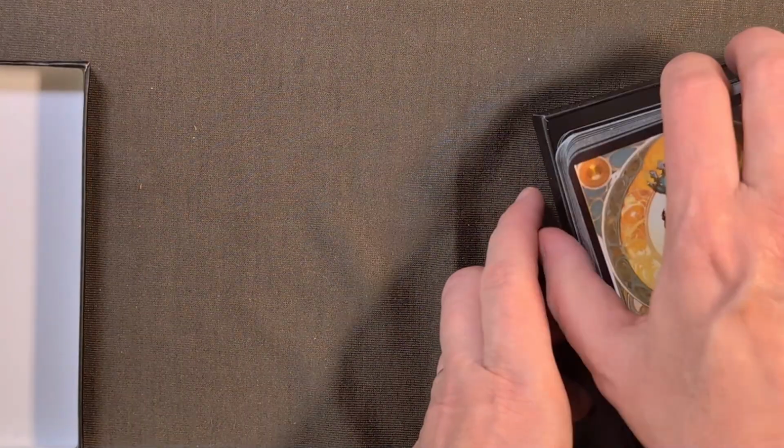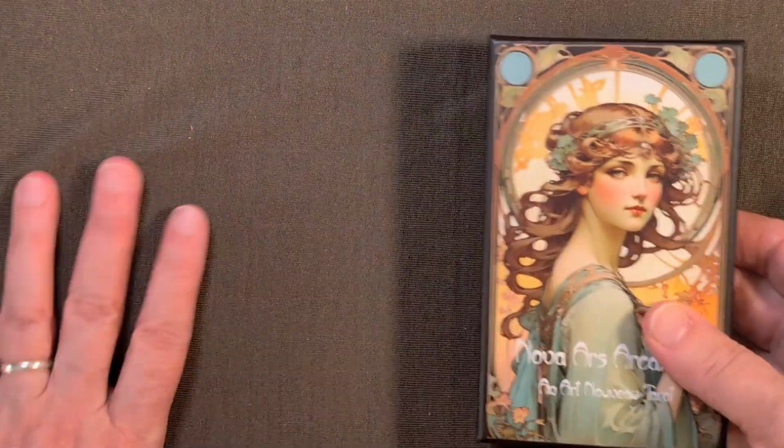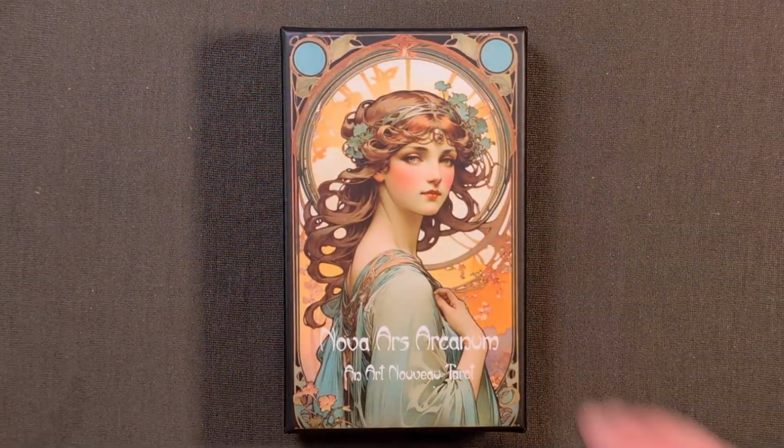All right, so no guidebook, which is fine because, like I said, it's just a pip deck.